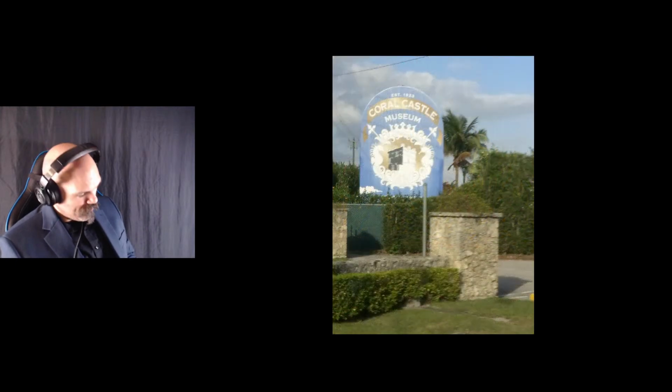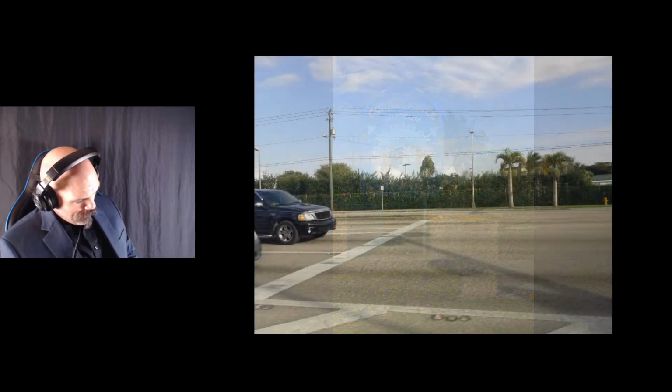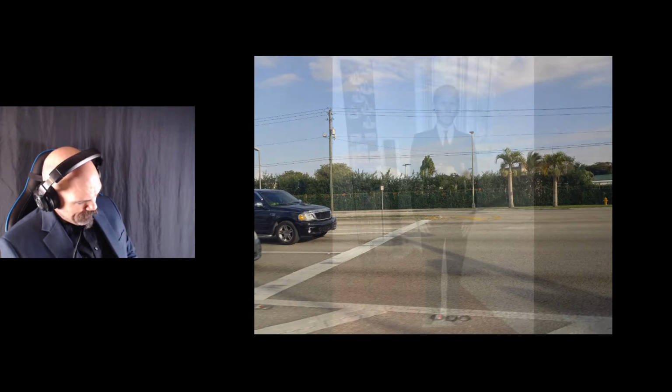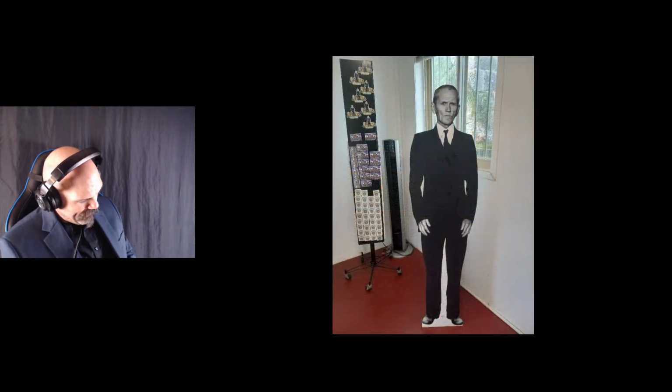Next is the North Wall. After the telescope, the visitor goes to the North Wall, one of Ed's most enormous pieces. The wall is made up of 3 stones that stand 8 feet high. The center of the stone weighs 30 tons, making it the heaviest part of the castle.